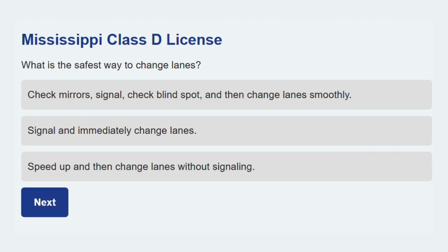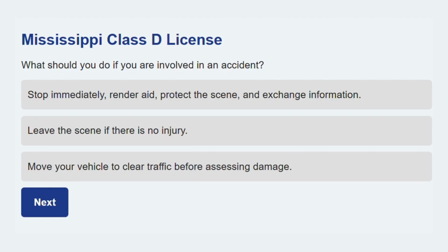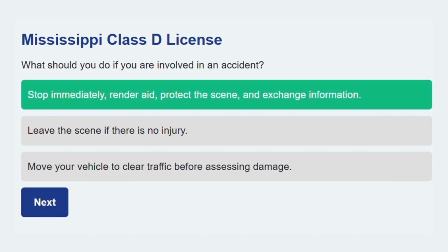All right, let's see. What does a yield sign mean? Slow down and be prepared to stop if necessary to allow traffic already on the roadway to proceed. You must give way to others. What's after this? What is the safest way to change lanes? Check mirrors, signal, check blind spot, and then change lanes smoothly. This sequence ensures you're aware of surrounding traffic.